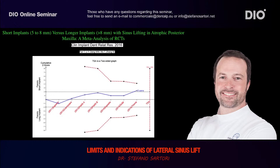I want to start with this paper because it's very important to understand that in the last years, the use of this technique, the lateral approach, is much, much less frequent. Nowadays, we try as much as possible to rehabilitate the posterior atrophic maxilla with short implants.